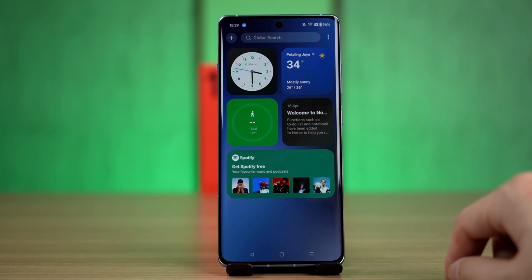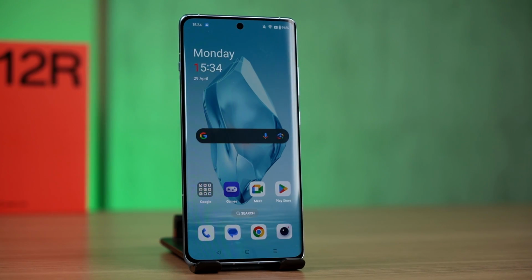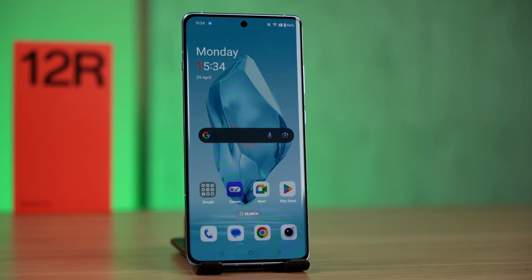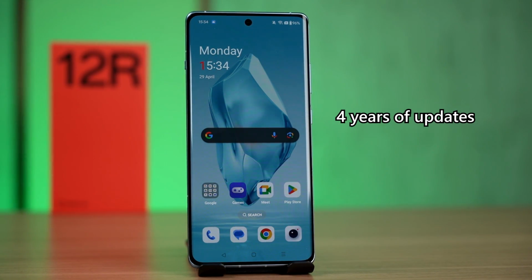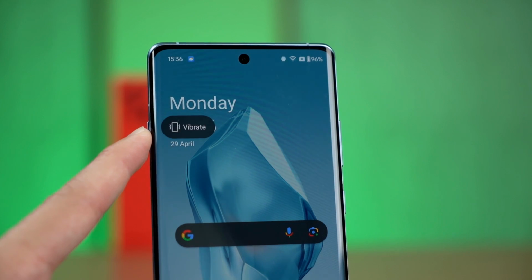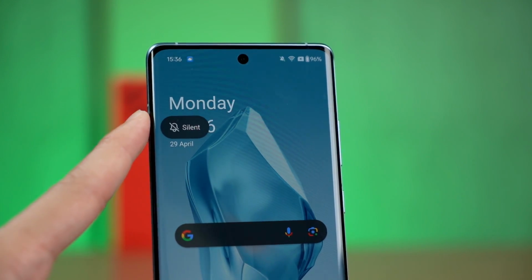So yeah, that's why I say it is operating like an independent app right now. I mean, this could be a software bug, but I just still want to highlight this for you guys to know. Other than that, the overall experience of Oxygen OS is still as amazing as ever, and I love this more than Color OS. OnePlus is also promising 4 years of Android upgrades and 4 years of security patches for the OnePlus 12R. Oh, by the way, the OnePlus 12R also has an alert slider at the left side, and we have a total of 3 levels like before, so this is a great feature to have.